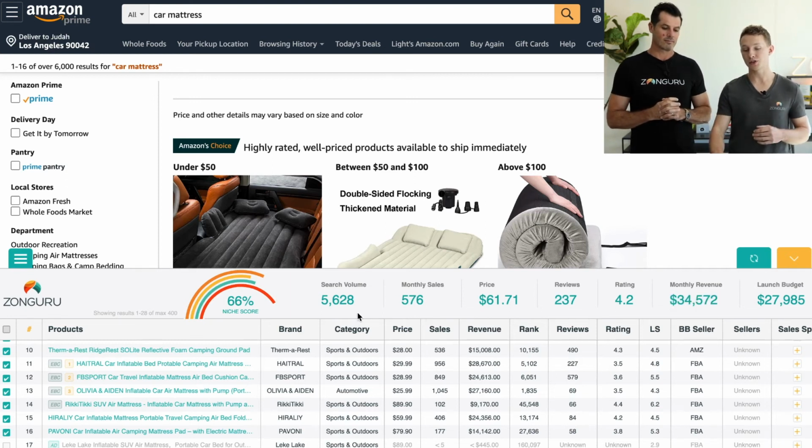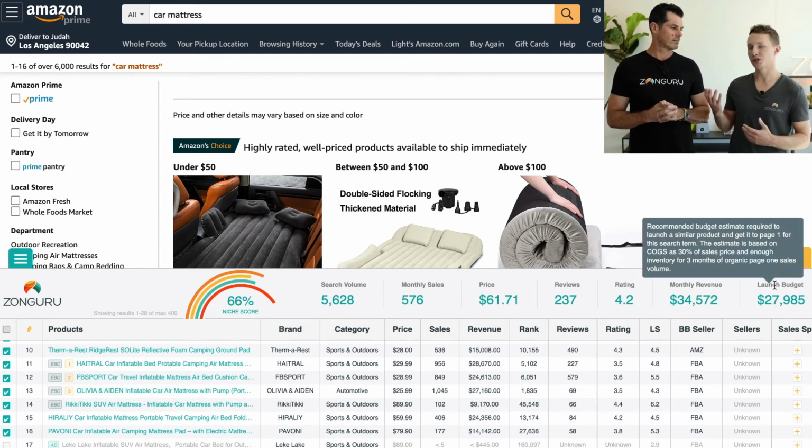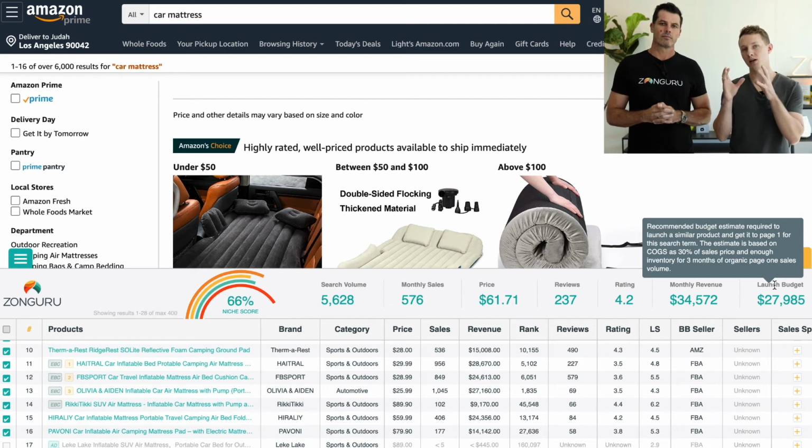We also have the search volume, so this is the most recent monthly search volume metrics right at our disposal, direct from Amazon. That's not an estimation, it's a real number. And then we have the average price at around $61, average number of reviews, average review score. And then I just want to cover what the launch budget means. It basically is the estimated price to launch this product and stay in stock for at least 3 months on Amazon based on the average price of the other competitors, and taking 30% of that, because 30% is typically what you're investing in your cost of goods sold.